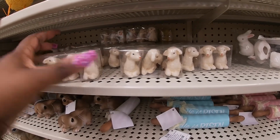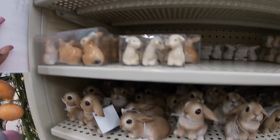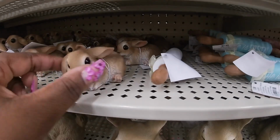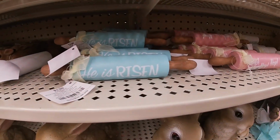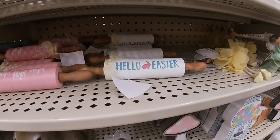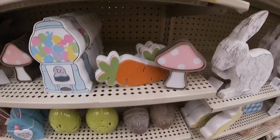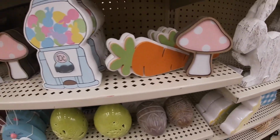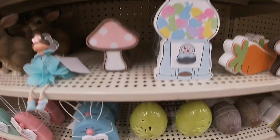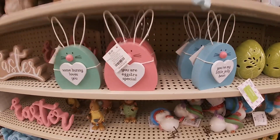$2.99. Little lambs. $4.99. Along with the cute little bunnies. These are $3.99. Oh, he is risen. $3.99. Hop, hop, hop. $3.99. Hello Easter. Remember they had a cute little yellow one too. Mushroom, little carrot. $3.99, full of Easter bunnies. $6.99, you're my little jelly bean. You're extra special. Somebody Loves You.